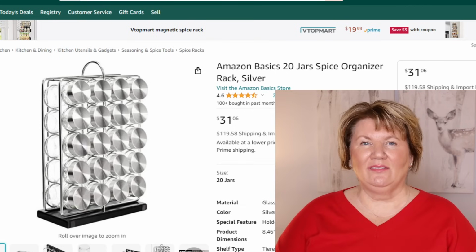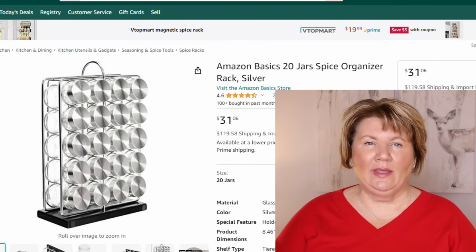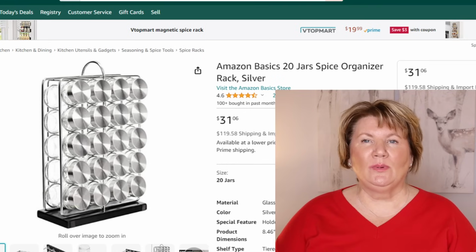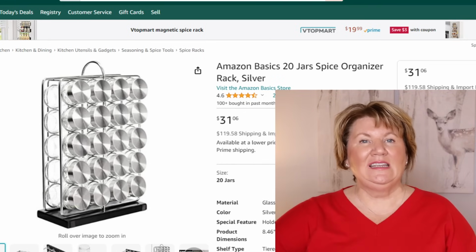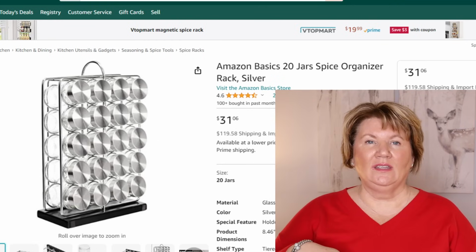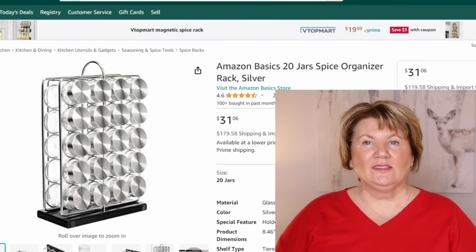The next gift suggestion that I have for you is the Amazon Basics 20 jar spice drawer organizer. I organized my spice drawer earlier this year, and what a time saving. It was a wonderful thing to do because I just had all my spices in my pantry. I had them alphabetized, but whenever they're in a pantry or in a cupboard, it's deep. So you have to pull out all of the spices to find out what's what. So this drawer organizer is perfect.